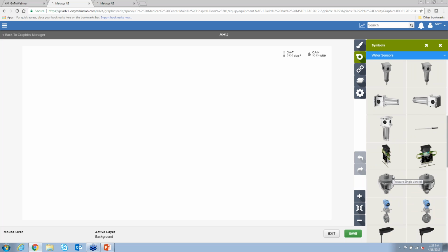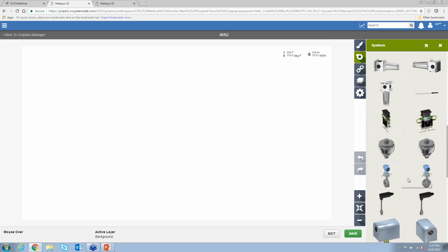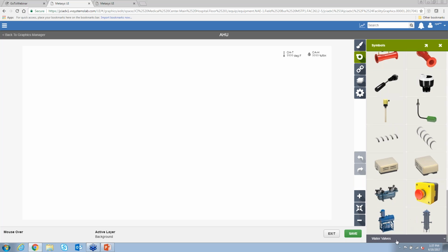So we've really taken a lot of time. You can see the level of detail in these symbols. They animate. So, you know, if there's a status or something that's associated with these, they may animate depending on which symbol is there.